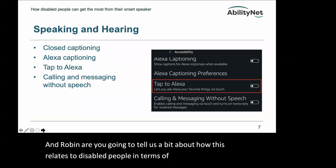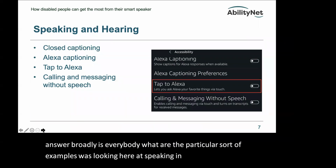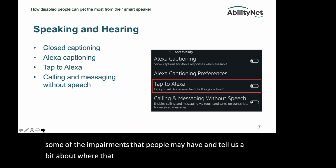Maybe the answer broadly is everybody. What are the particular sort of examples? We're looking here at speaking and hearing and some of the impairments that people may have. And tell us a bit about where that comes into play for disabled people.